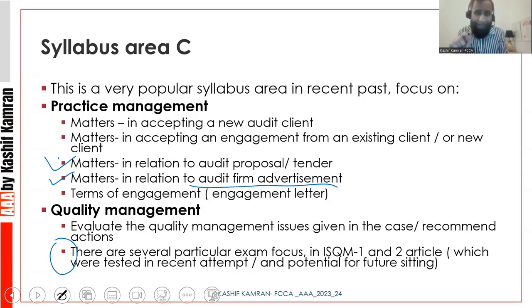And there is no one exam focus. There are several exam focus. What if the examining team is telling you a question like this can come, and you've not read the article, and a question like this comes in June 24 exams, what will you do? Just let me show you. A lot of times students miss this when they're preparing for the upcoming exams.